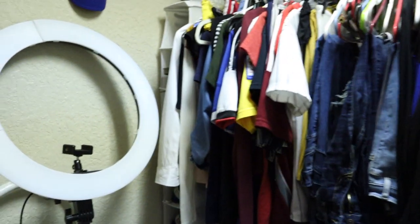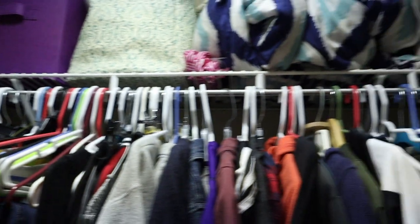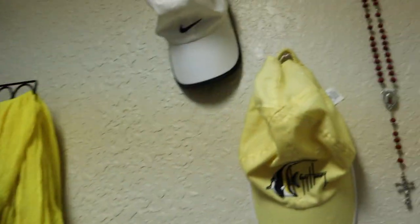Don't mind that. I had to put the lights up tomorrow. Rug, cute little space, walk-in closet, boom, boom, boom, you know what it is.